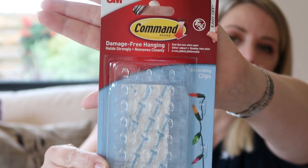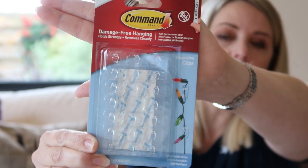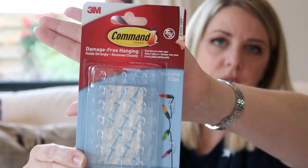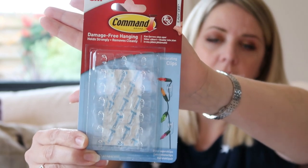I got some command strips for sticking stuff on the wall and to, you know, decorate surfaces and things. I'll show you exactly what they're for in a second when I show you what I bought them for.